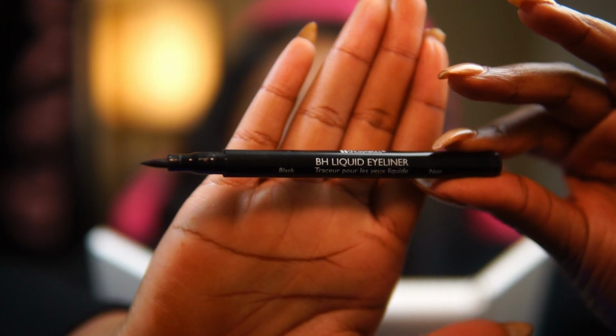And now that we have applied both of our eyeliners, I have decided that I am going to put a little bit of eyeliner right on the upper lash line, just a thin layer, because I think that it'll help connect the little bit of black that I put under the waterline and make it more cohesive, if that makes sense. This is by BH Cosmetics.